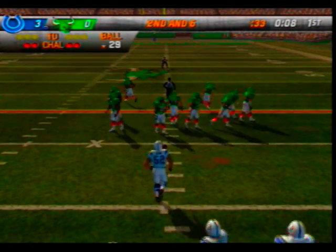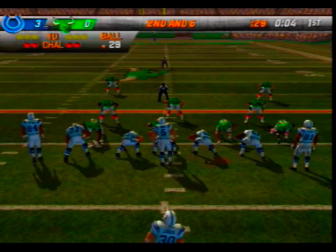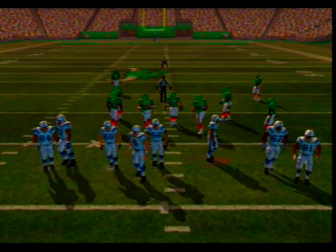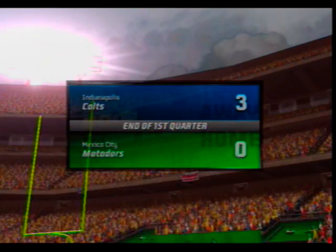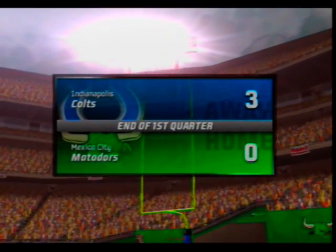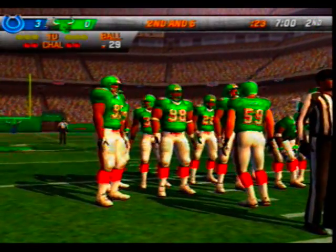Ball on their own 29. Ball on the 29-yard line. Stay at home. Here it comes. Only one man back. So at the end of one, the score is 3-0. Colts 3, the home team, nothing. The teams have switched sides, and we'll start with the second quarter.